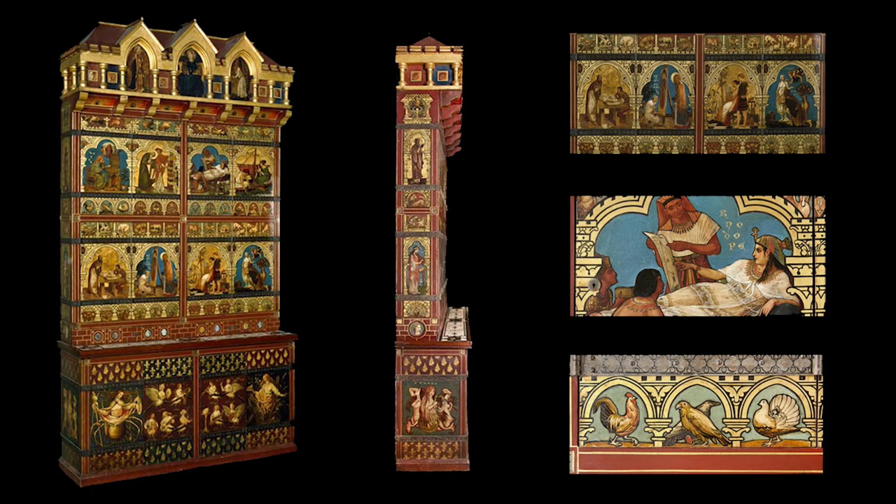And this cabinet, even though ostensibly it's Gothic, when you look at it, it's got Japanese elements in it, it's got Egyptian, it's got Roman, it's got Greek elements in it, showing this interest in the past that the Victorians had.